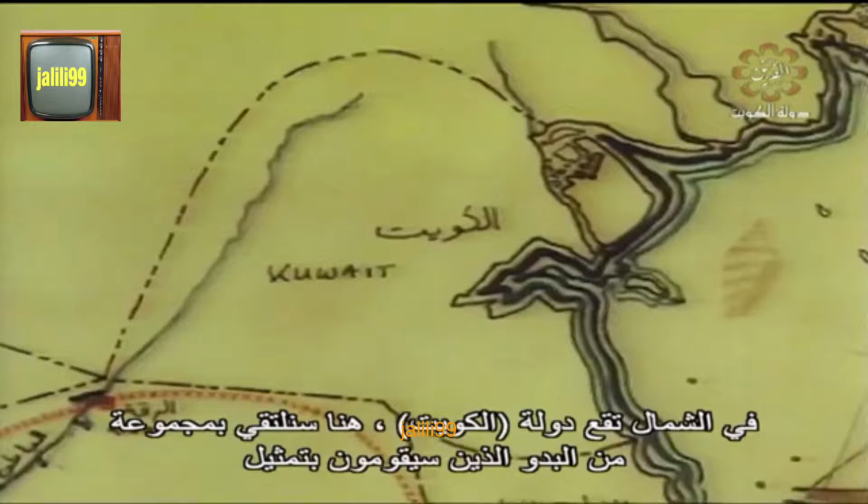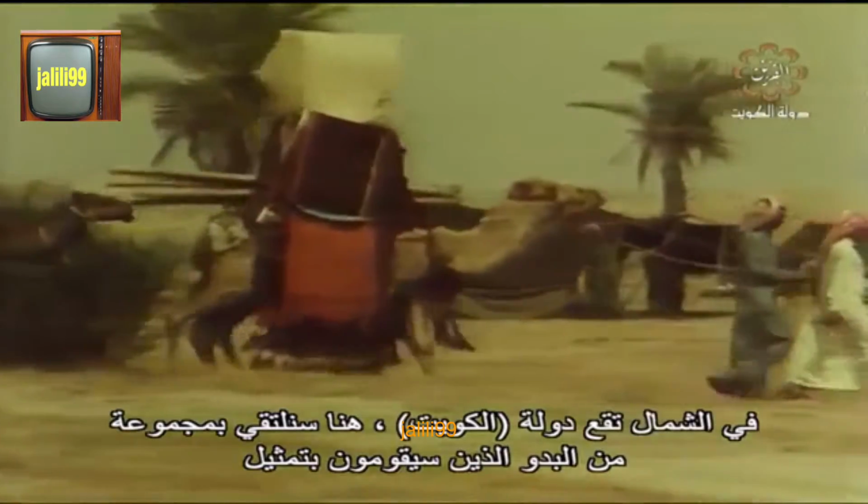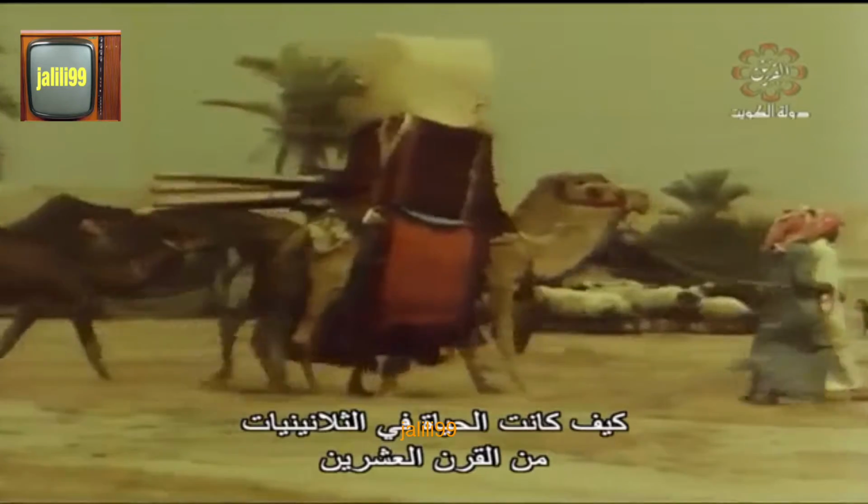To the northeast lies the state of Kuwait. It is here that we pick up our particular group of Bedouins, who will reenact a part of their daily life as it used to be in the 1930s.